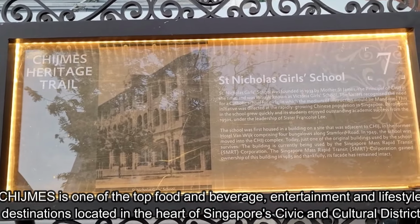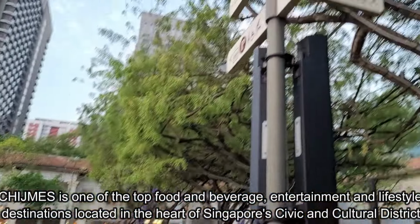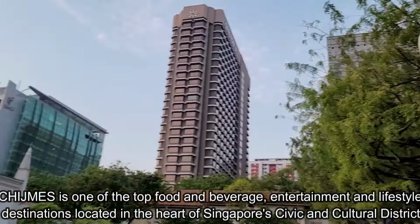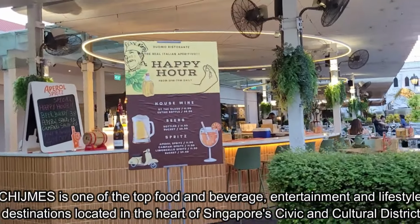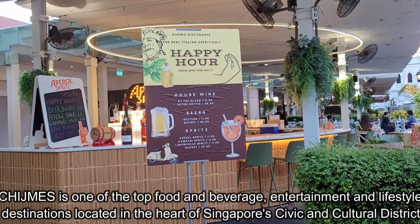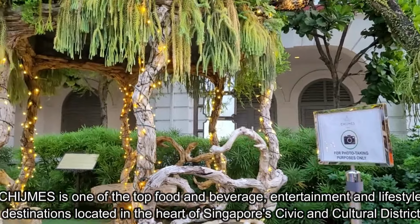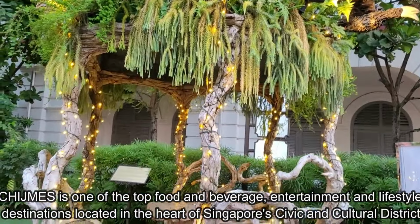Heritage Trail. This is Saint Nicholas Girls' School. So it's more F&B here, from left side going to the right side, and this is also going to the City Hall and more. And this is Domo Restaurante. We have the happy hour from 5 p.m. to 7 p.m. daily. So a bottle of beer is 11 and a bucket is 38. And this one is for photo taking purposes only. It's a beautiful place. Enjoy.